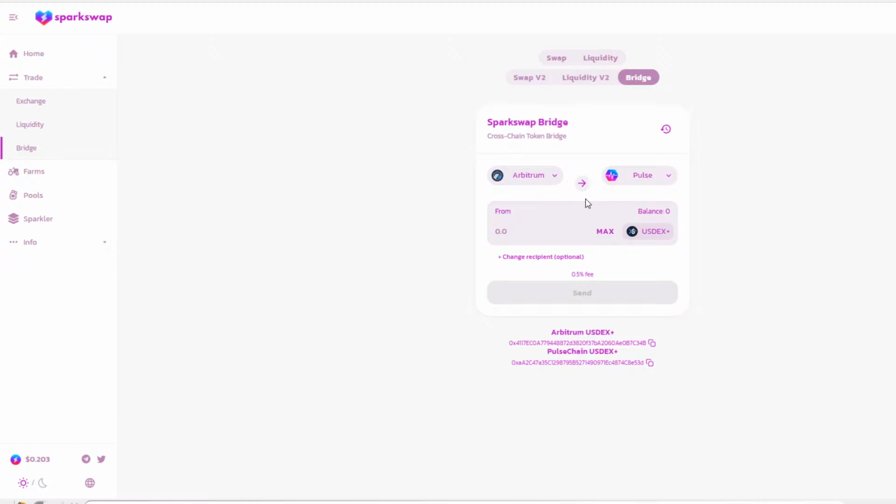If you're coming from Arbitrum, you can only use USDEX, but USDEX is fully collateralized with USDC. In our announcements channel, or all of our socials, we have instructions on how you can actually mint USDEX and then bridge it over as well. Or you can just buy it on the swap. So either way would work.